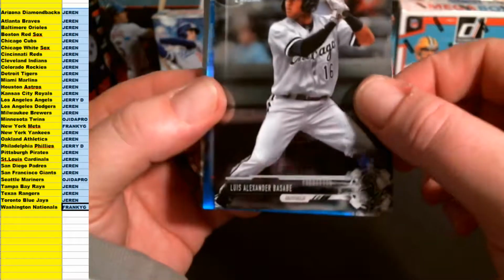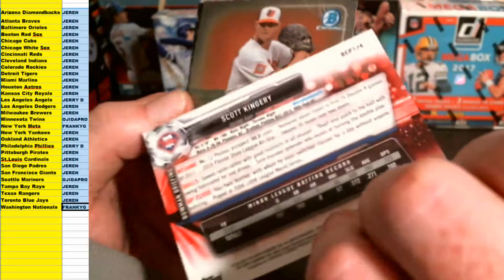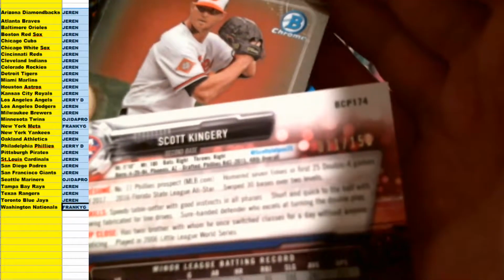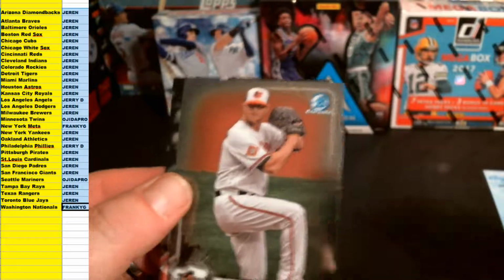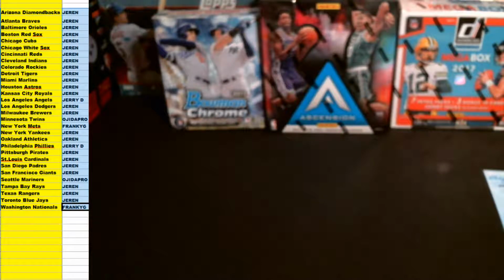a Lewis Alexander, and a blue Scott Kingery. That one is numbered out of 150, number 11 of 150. Scott Kingery. And Zach Britton, Kyle Schwarber. Okay, not bad. Not bad at all. Got three autos out of the box. Out of the Bowman Chrome baseball. Let me double check the Khalil Lee.